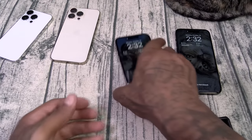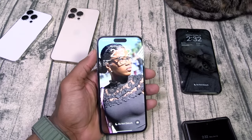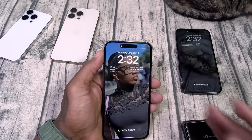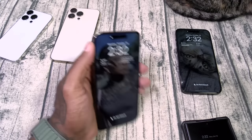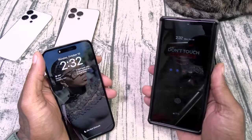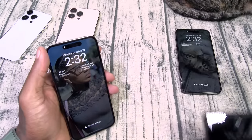Anyway, always on display. This was one of those features that I don't even have to go back to 5 years ago. I can go back to last year and go to my comments. Oh, that's so corny. Y'all Android phone people always talk about always on display. Who wants that? All that's going to do is ruin your battery.